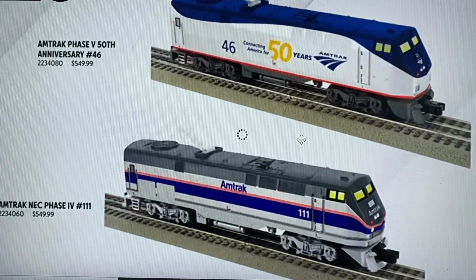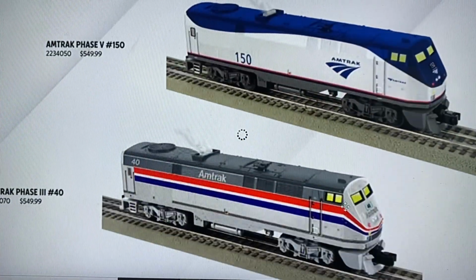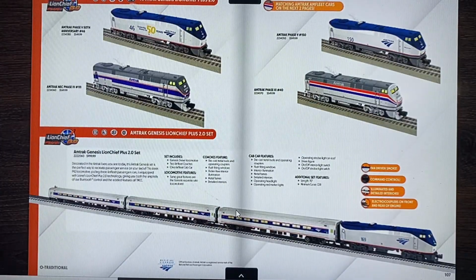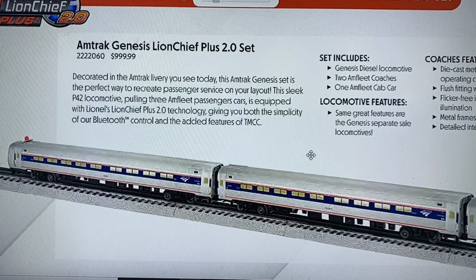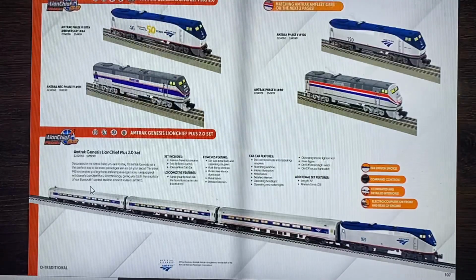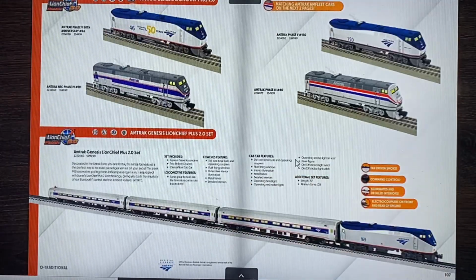Okay, so we got more Phase 5 schemes, more anniversary schemes, traditional Phase 3. I think that's the best looking one, or the Wave. This is really cool. I'm glad they did this, because if you guys remember, they did the one with the HHP8 with these type of cars. And it's nice to see that they're doing a set. And the cool part about this is it has the cab car at the back, which is nice with the flashing light. I like that a lot.